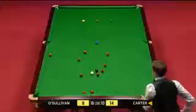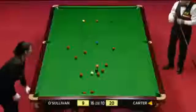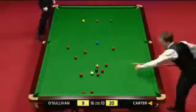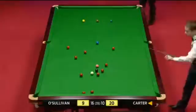Well played. Very well played. And look what he's done with the reds. And the Ali Carter camp giving him a terrific round of applause for that shot. That was a little bit special then. He's got to convert the chance though.